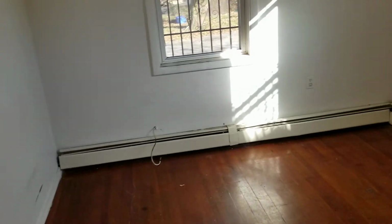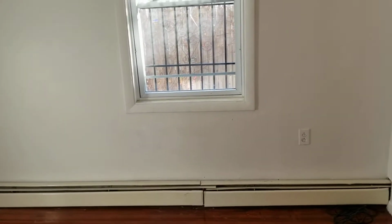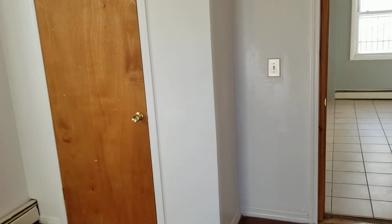Very convenient. Awesome. This is a second bedroom located to the right side. Once again, gas baseboard heat, plenty of outlets, fresh paint, and its own closet space. Very nice.